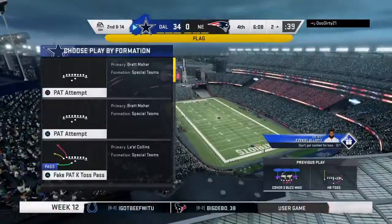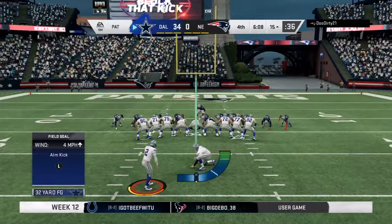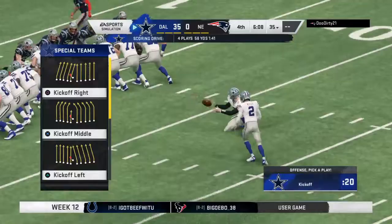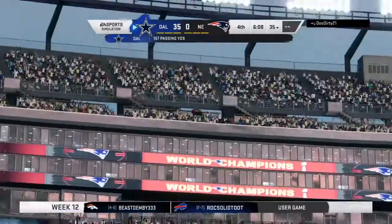Now, hold on here. We do have a flag down. So let's see what this is about. Marr on for the extra point. And he's been a busy man, 5 for 5 now as he knocks another one through to extend the lead. 35, Patriots nothing.